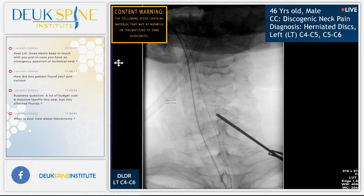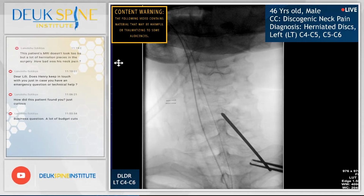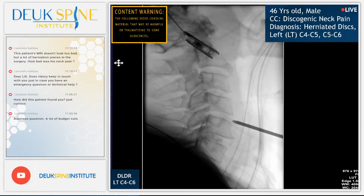I'm pretty much on the middle, but I slid a little bit to the right. Stay there. Now I'm coming back to the middle. Let's double check. Shot. Perfect. Right in the middle. Dead center. That's where you want to be. That's why you have to use the X-ray machine and you look at the bony anatomy to figure out where you are. Do not try this surgery at home.